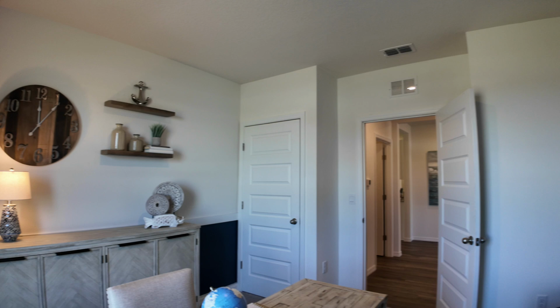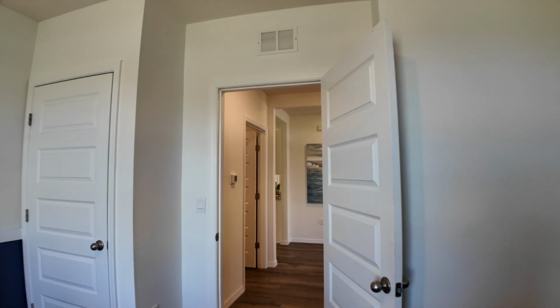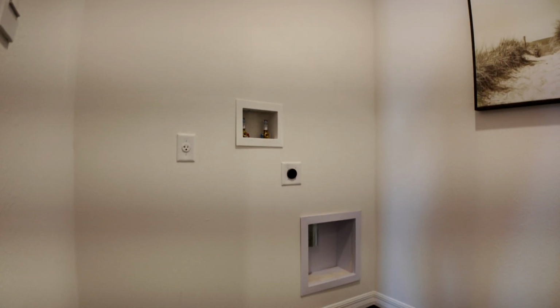But let me talk about this room here. So this set up as an office, could be another bedroom. It does have the closet here. Check it out. And your laundry area. Air handler is in here.